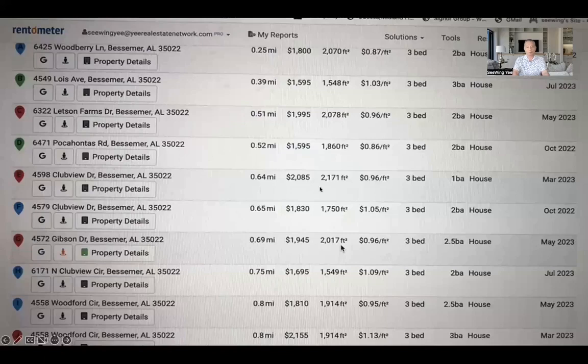It'll blow your mind. As you can see, a recent 1,900 square foot home, a little bit larger, was rented a couple of months ago, in May 2023, for almost $2,000. Of course, we don't know the aesthetics of a similar property, which is going to drive these numbers, but the trends and the apples-to-apples comparison are very realistic.